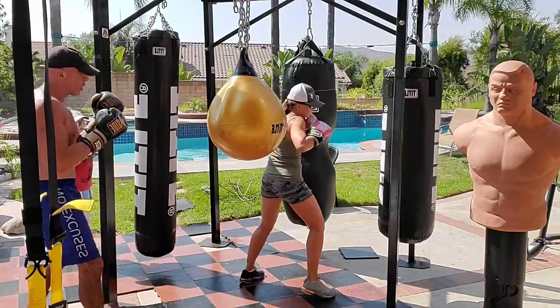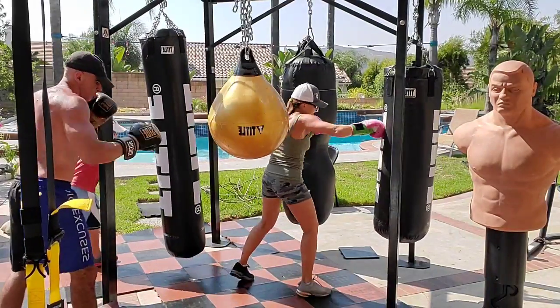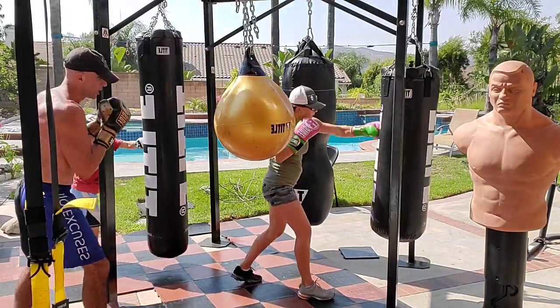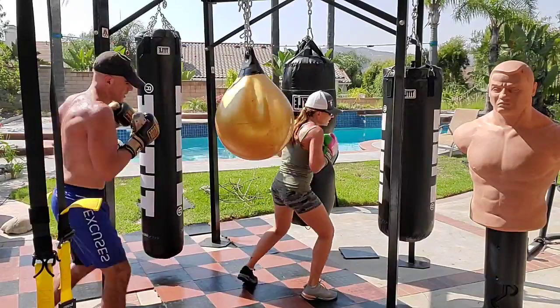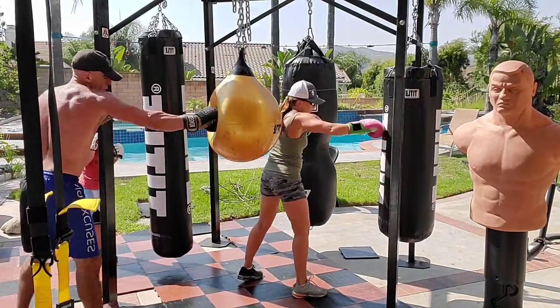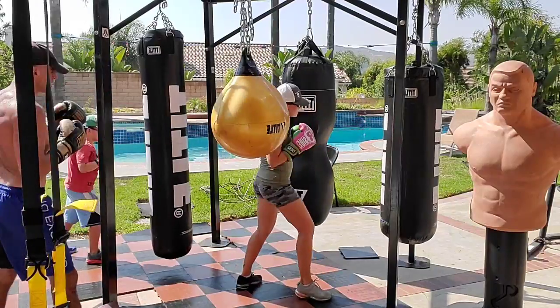Back to left, seven, go. One, two, three, four, five, six, seven. Straight rights. One, two, pivot. Three, turn. Four, five, six, seven. Body into it. Lefts, go. One, two, three, four, five.